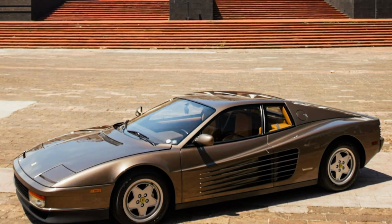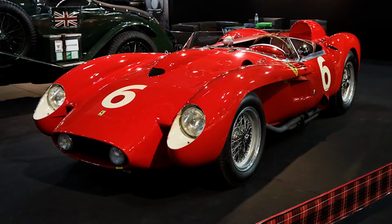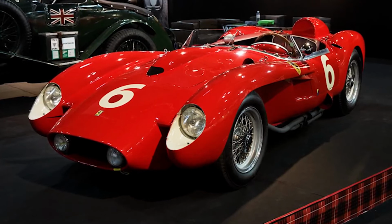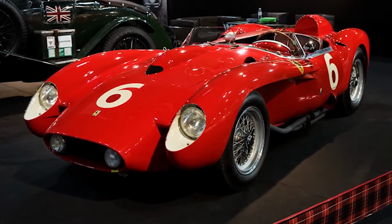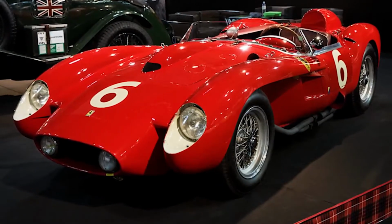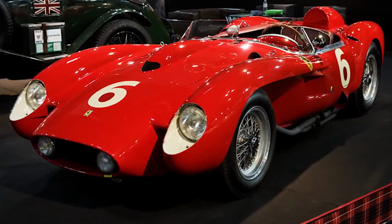This is still not the result of the 2014 auction. Then the item was the Testarossa 250 TR from 1957. This unique version was produced in only 33 copies, and each was designed for racing. Nearly $40 million was paid for the non-renewed version of the car.